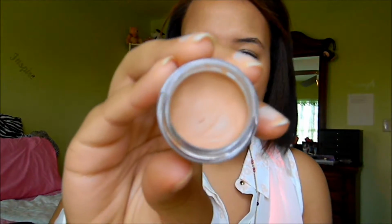My next favorite you might have seen me use in my last video, which is the middle school makeup routine. And this is the Above and Beyond Full Coverage Concealer from NYX. And it just looks like this. It's a pot concealer, and I've used a lot of it. This stuff is so creamy and lightweight on your skin. You really don't feel like you're wearing makeup at all.